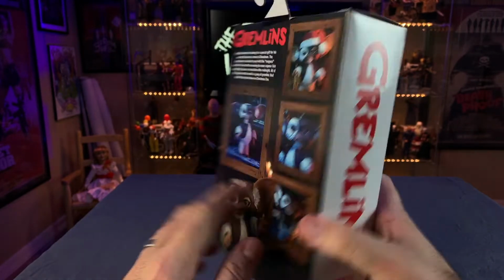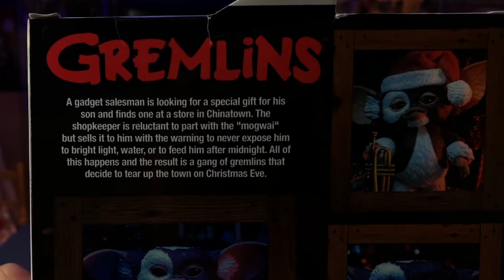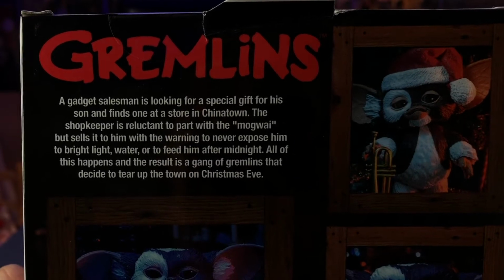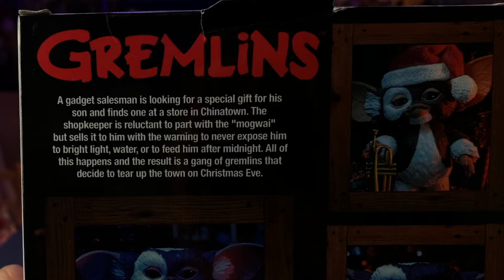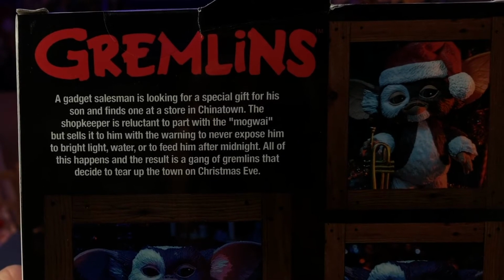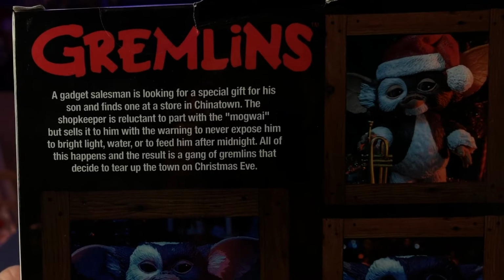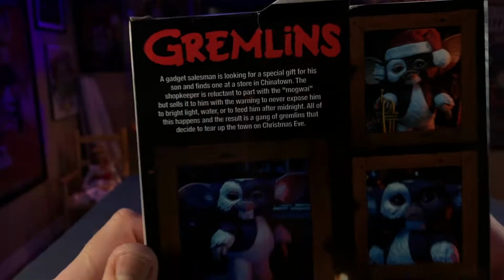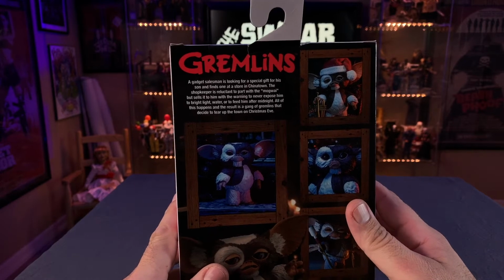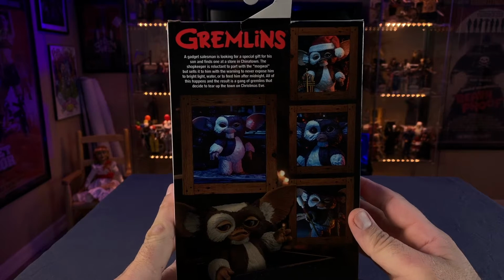Let's take a look at the back of the box here. On the back it says, a gadget salesman is looking for a special gift for his son and finds one at a store in Chinatown. The shopkeeper is reluctant to part with the Mogwai, but sells it to him with the warning to never expose him to bright light, water, or feed him after midnight. All of this happens, and the result is a gang of gremlins that decide to tear up the town on Christmas Eve. This, of course, is incorrect, because the shopkeeper didn't sell him the Mogwai. It was actually the grandson of the shopkeeper who sold it to him, but I digress.